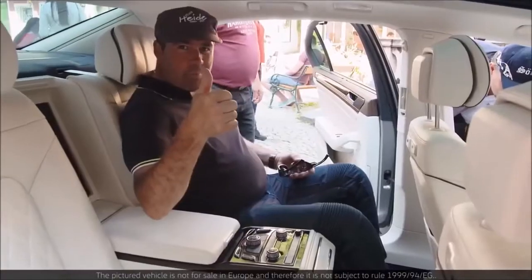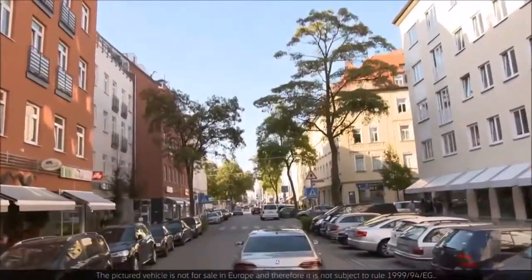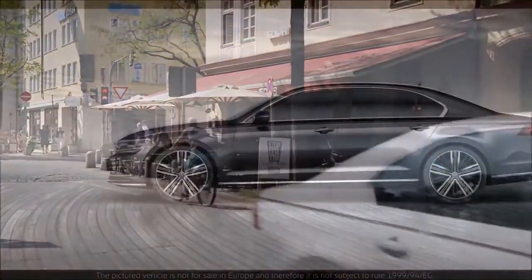It's nice. The Phideon is attracting quite a crowd, showing that this classic Volkswagen sedan is well positioned on the Chinese premium market.